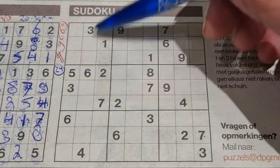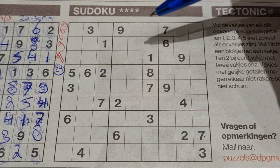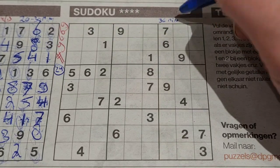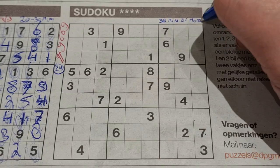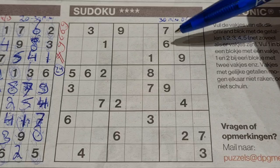Sometimes you have a puzzle with a lot of pairs, a lot of hidden numbers. Then you will need more time to solve that puzzle. But for 4 stars puzzle, we need 30 minutes or more. This is really a 4 stars puzzle. We don't know, we'll see. So let's get started. Let me scan the puzzle.